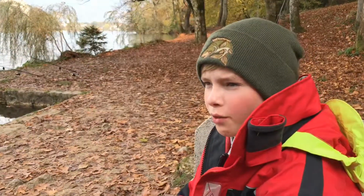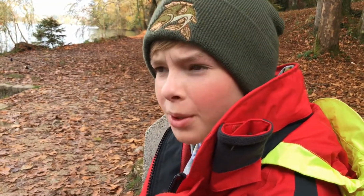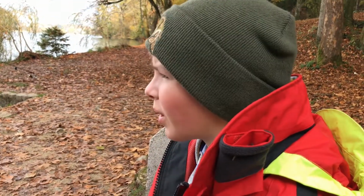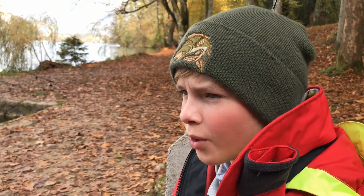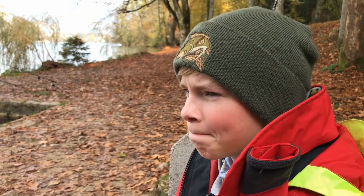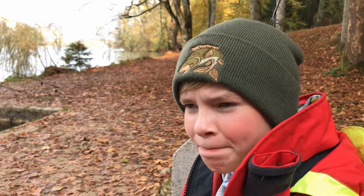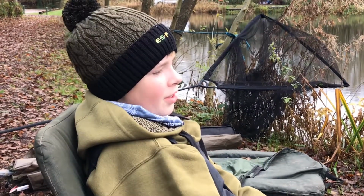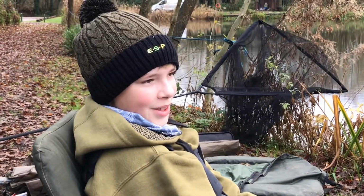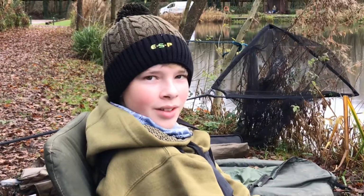So I've been fishing for 3 days in Bled now without anything. We've seen a few carp jump, but we've tried everywhere. We've cycled around the whole lake, but nothing. So we've got a few more hours, but not looking good, but we'll be back. So one thing or another, fishing, sometimes it just doesn't work out. Sometimes you catch, sometimes you don't. But one thing for certain, we'll be back.